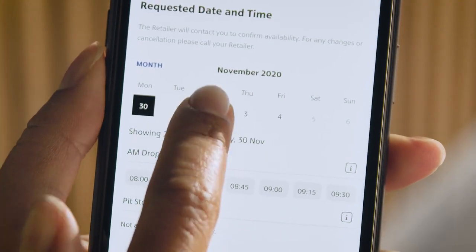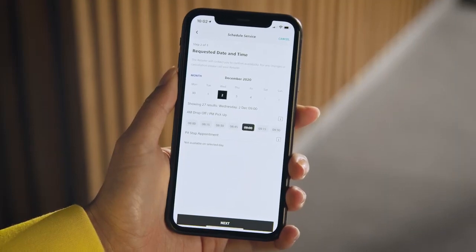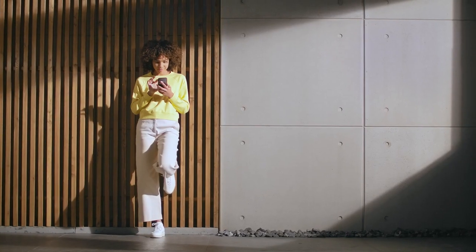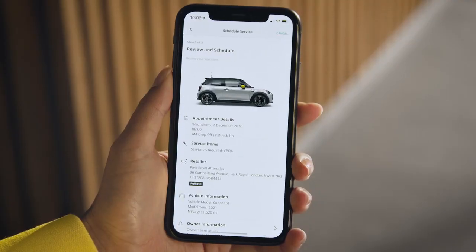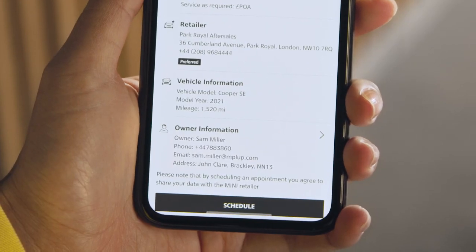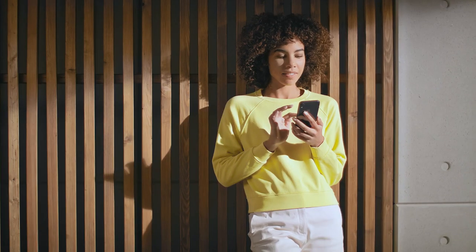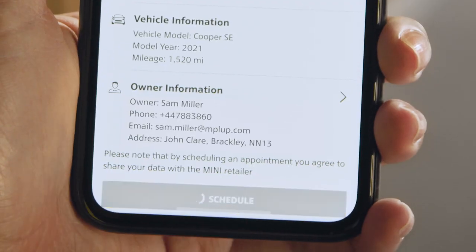Choose a date, the time, and if needed, a loaner car or the shuttle service for the time while your vehicle is at service. Please know that these options may vary at your dealer. Just to be sure, review your contact details in case there are questions or you require follow-up. Finally, review your appointment details and schedule the booking.